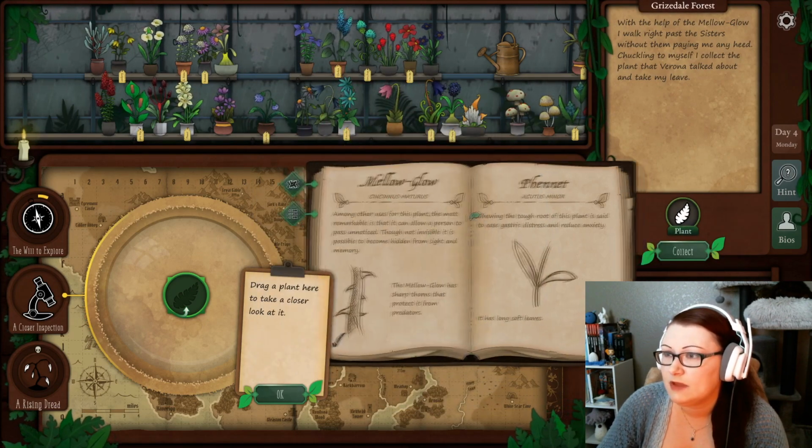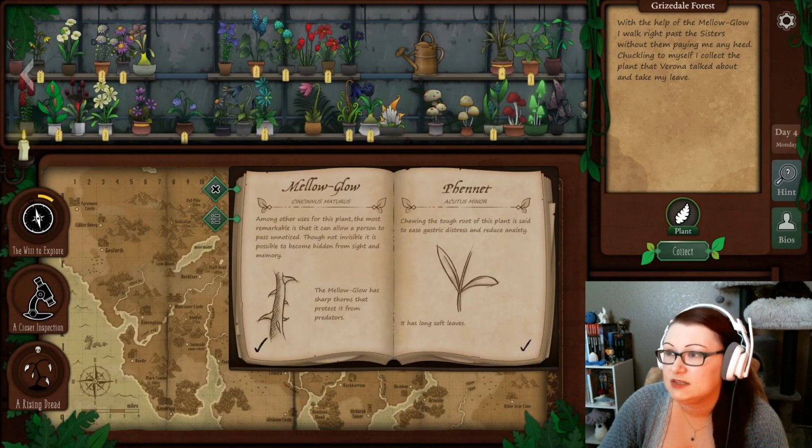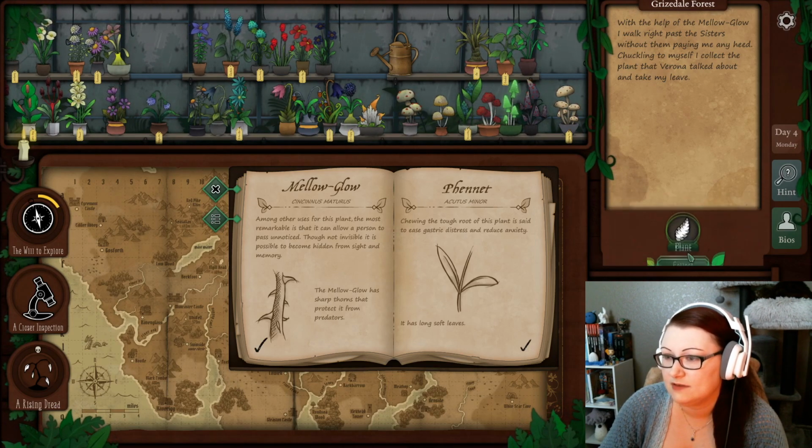With the help of the Mellow Glow, I walk right past the sisters without them paying me any heed. Chuckling to myself, I collect the plant that Verona talked about and take my leave.